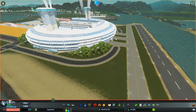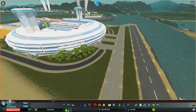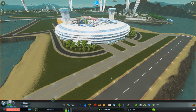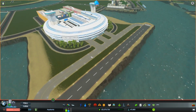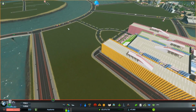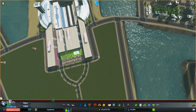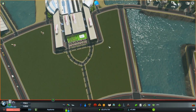So I just started decorating it with these bamboo trees, which I think are really nice. I thought I'd put those in just to soften it down a little bit, and I think they look really nice. And I put these side roads in just to provide a little bit of illumination at night. And then I hooked these roads up at the side and connected them up to this.